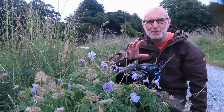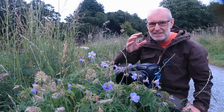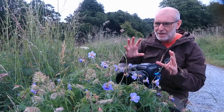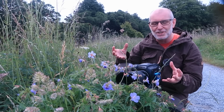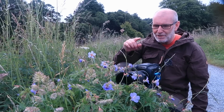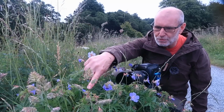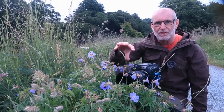So tripod into position, my first shot, and it is actually the meadow cranesbill. As I was walking along, obviously the plant is very, very vibrant, really showy, catches your eye, you can't miss it really. One particular flowering head caught my eye, which was this one here. The reason it caught my eye was because it was low, it was down in amongst the vegetation.